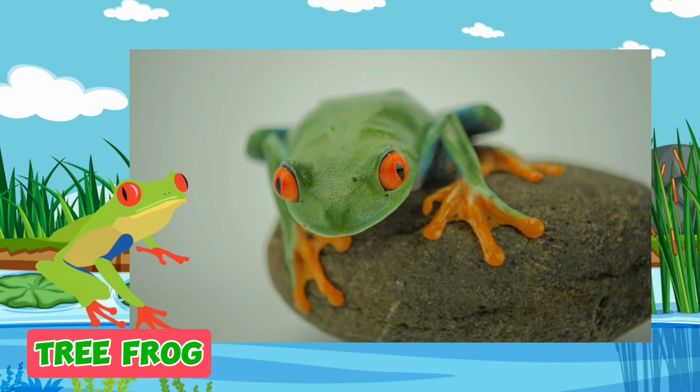Tree frogs have sticky feet and can jump high. They love to eat insects. Can you jump like a frog?